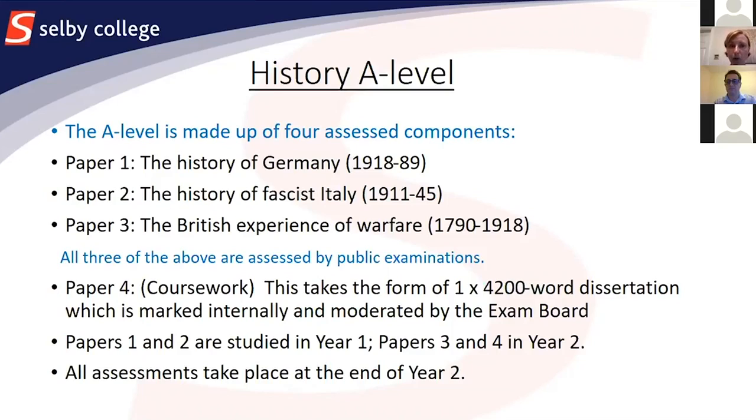So you have paper 1, which you will mainly study in the first year of your A-level programme, all about the history of Germany. It looks at German history from the end of World War I right the way through World War II and into the aftermath, where you ended up with the separation of Germany into East and West Germany, right up until it becomes unified again with the collapse of the Berlin Wall in 1989.